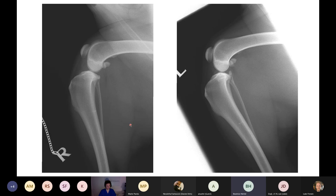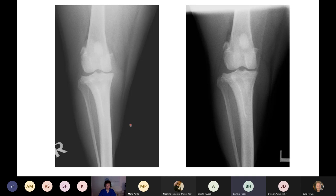Okay, yeah. If we move on to the other projection, the craniocaudal, I may look for any sign of joint effusion or presence of osteophytes. I don't see any osteophytes on this view, and neither on the other one. There may be a subtle joint effusion. But as well, I think the opacity, the exposure of both limbs is not the same. So I may be wrong.